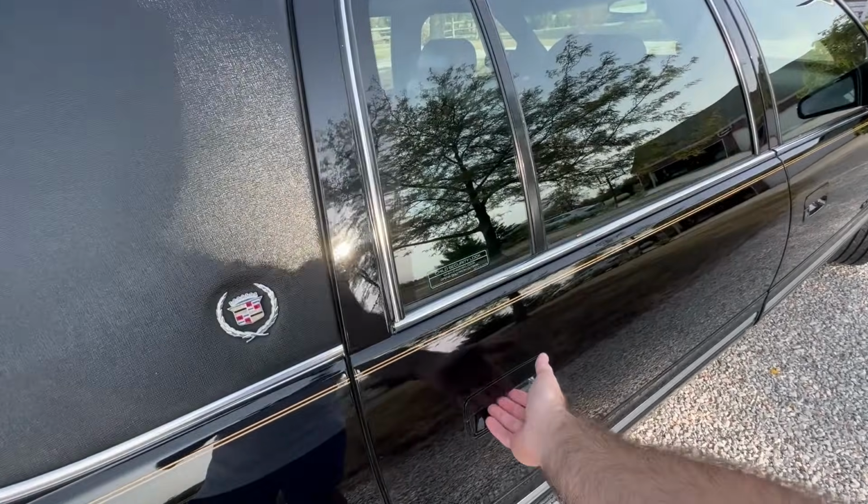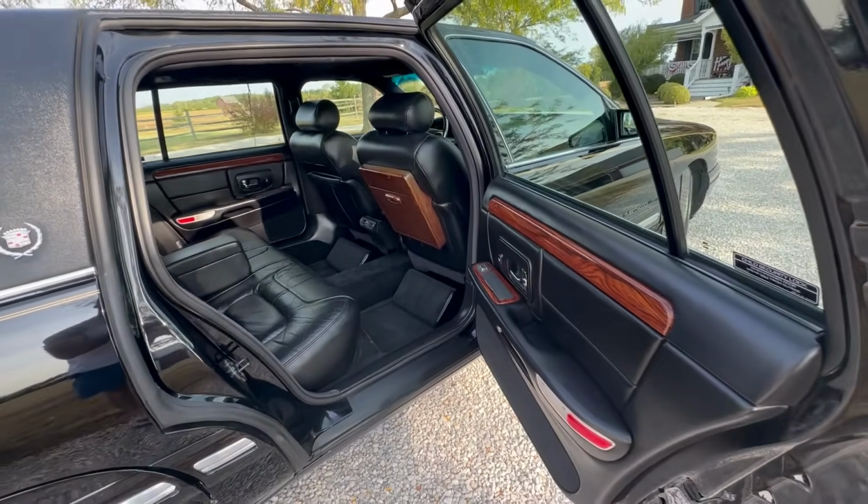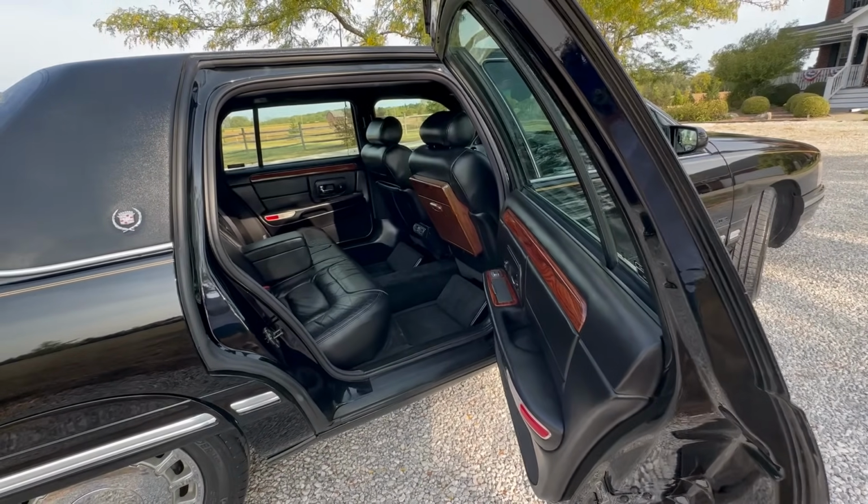But the rear seat is truly where you want to be in the Fleetwood Limited. This is where things truly get special and a little bit different from a standard DeVille.